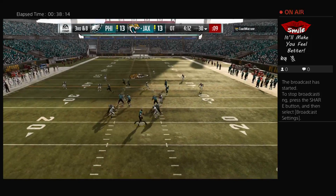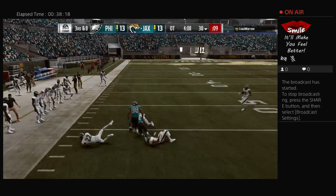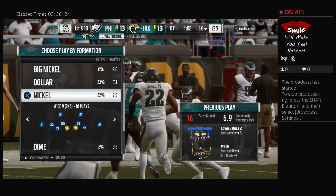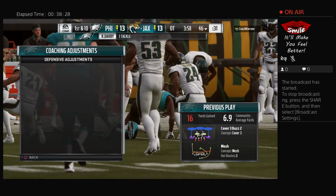From the gun, it's Bortles. A throw left side, complete to his receiver, Westbrook. And able to get this one across the 45 before he's brought down. 16 yards that time on the pickup for the Jags and a first down.